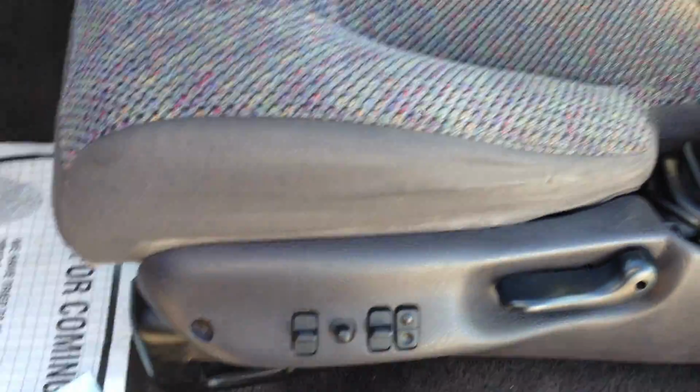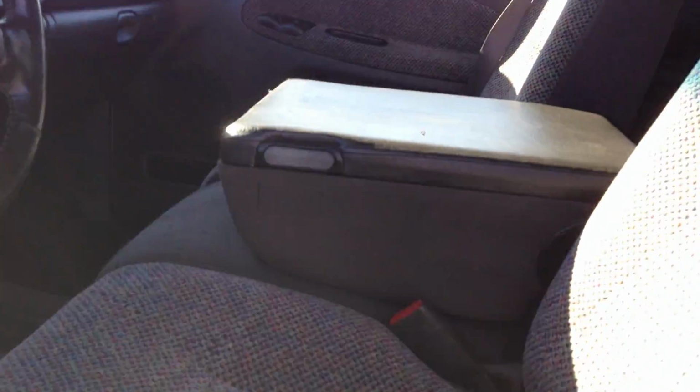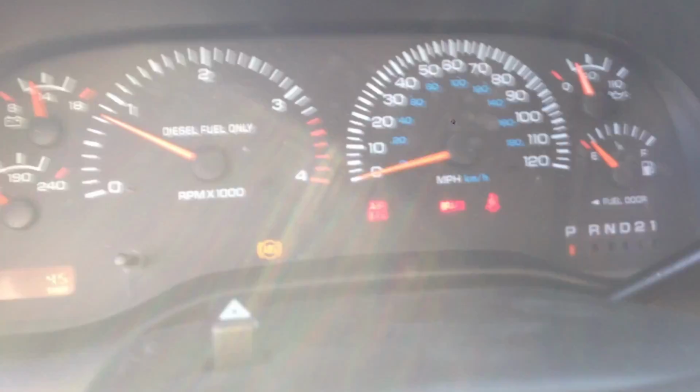There's your seat. Driver's seat looks great. Alright, let me crawl in here real quick. Anyway, see these little marks, it's like you took a knife and just, like, were nervous or something and kept poking it. That's just weird.